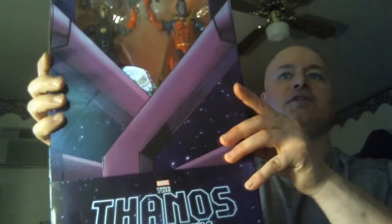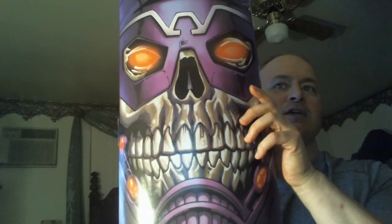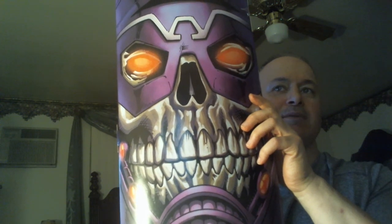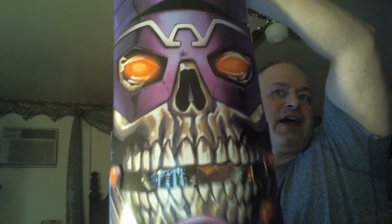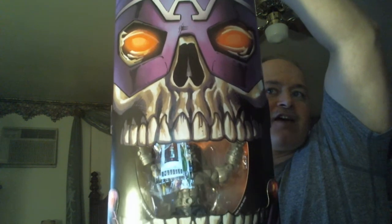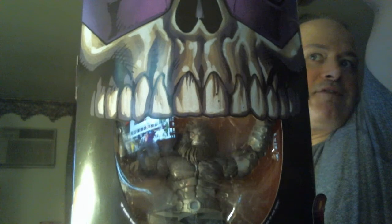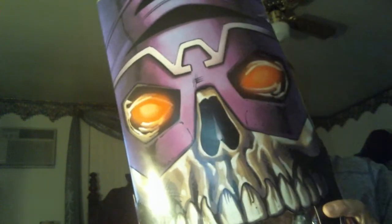So, Thanos Imperative, what we got on the back here is, I guess, the dead skull of Galactus. Maybe it's not dead, the eyes are glowing. And hidden within that, apparently we have a Blastar figure. Blastar of the Negative Zone, Fantastic Four villain. Of course, he's been shown in other comics as well. So, basically, let me show everything that this has.